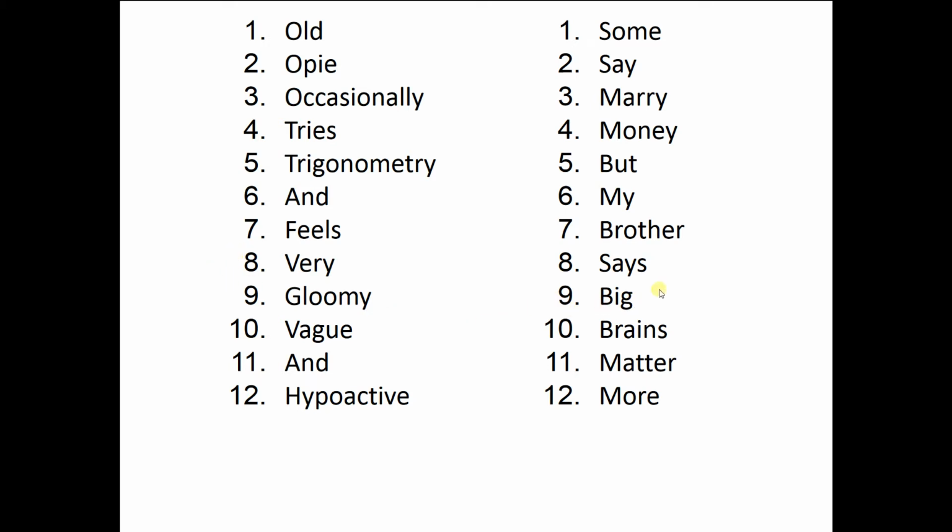Another mnemonic device I like is over here. Some say marry money, but my brother says big brains matter more. What this tells you is the basic function of the nerve. So like nerve number 1 is the olfactory nerve. And notice the word here is some, which starts with an S. Nerve number 2 is the optic nerve, also S over here.